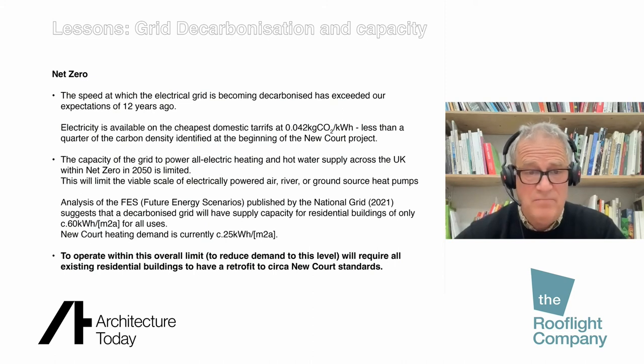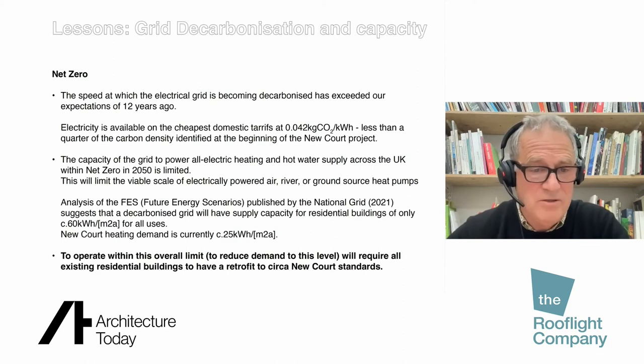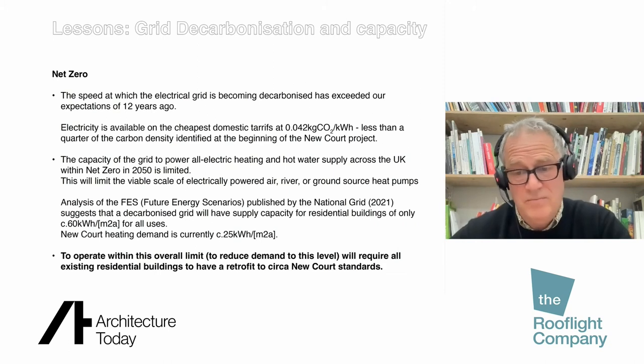Analysis of the future energy scenarios published by the National Grid suggests that a decarbonized grid will have a supply capacity of only about 60 kilowatt hours per meter squared per year for all uses. And the new core heating demand is currently at about 25 kilowatt hours. And on top of that, you've got occupational electrical usage, computers, lighting, whatever. So given that kind of headline from the National Grid, we think that to operate within this limit, to reduce demand to this level, is going to require all existing residential buildings, listed or not, to have a retrofit to circa new core standards.